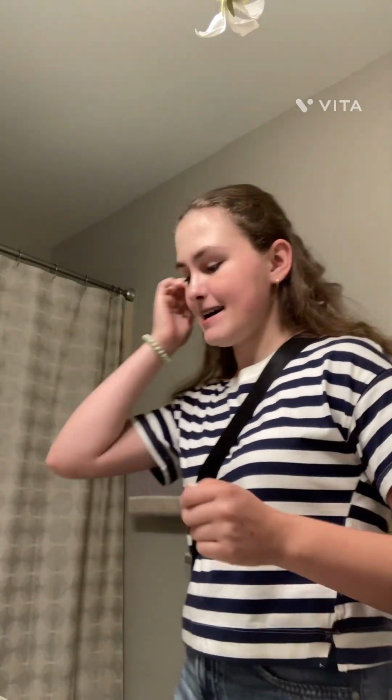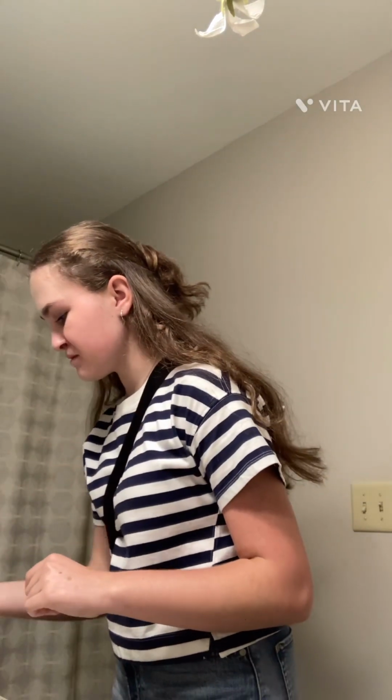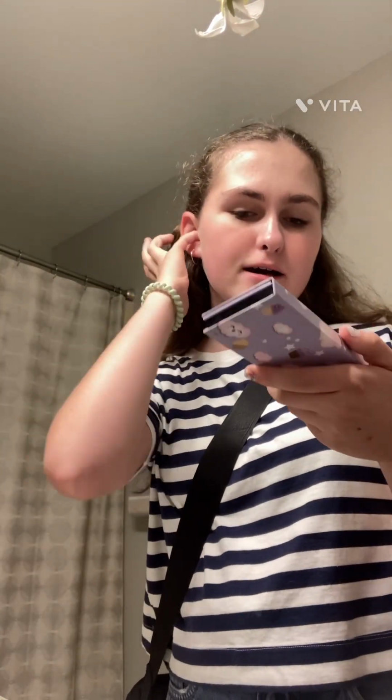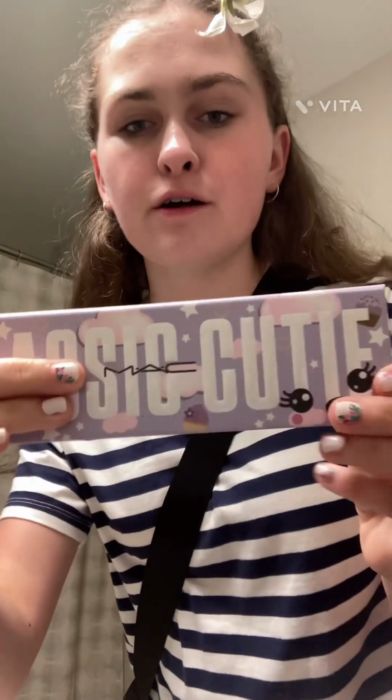Now I gotta do my eye makeup, so I thought, why not show you guys my eye makeup? What I do for that and everything. So yeah, I'm excited. I don't know why I'm excited, but I'm excited. Okay, so first for my eye makeup, I would do eyeshadow. I have this eyeshadow palette, Classic Cutie. It's MAC, I think, is what it's called. I don't know how you say that. But it's from TJ Maxx.